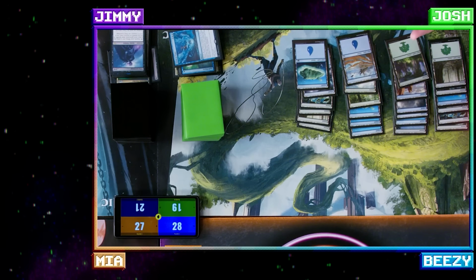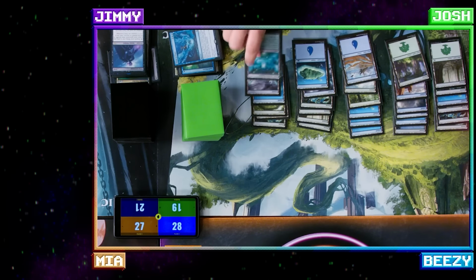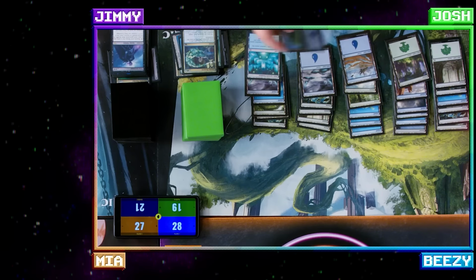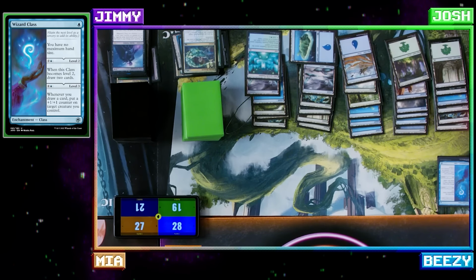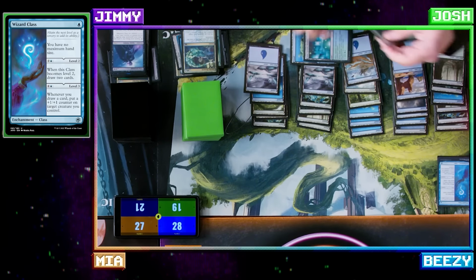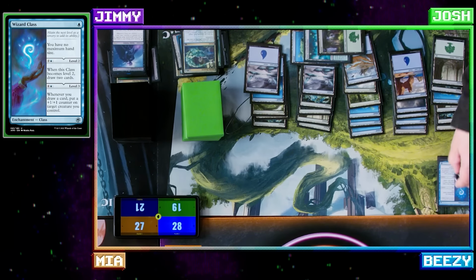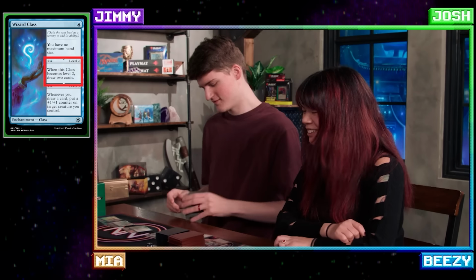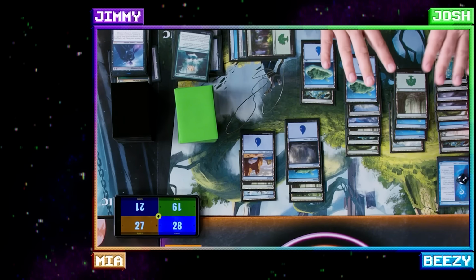All right. I will untap my 30 lands, which equal 31 mana, and then I will draw for turn. I will start by paying one and playing Wizard Class. You're a wizard, Josh. And then I'm gonna immediately pay three more and go to level two on it. So I'll draw two cards. There it is. Oh. I don't like the sound of that. It's a Cyclonic Rift.